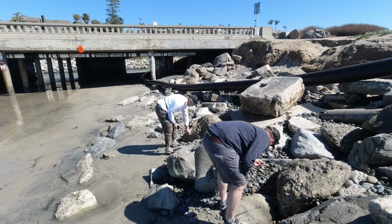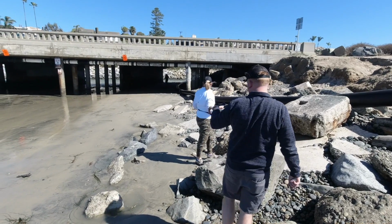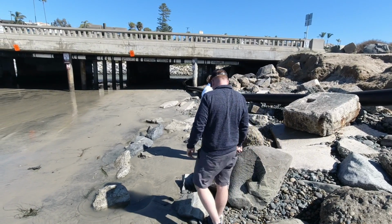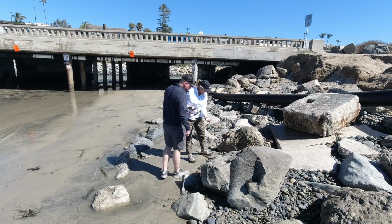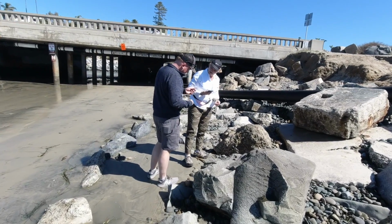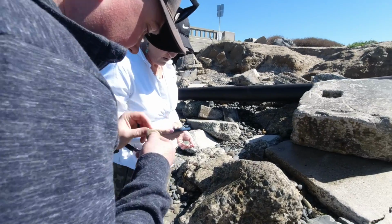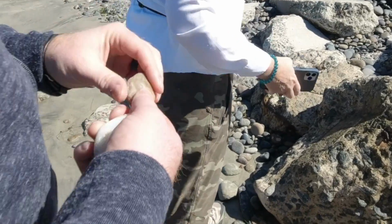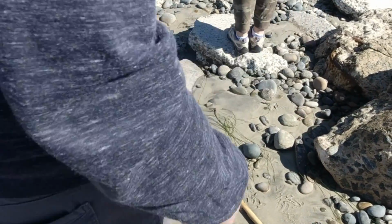I had to be really careful on these rocks here. My son almost fell stepping on an unsteady rock, but with the tide out, you could go underneath the bridge behind us and had access to a lot of the different stones. Nice little fall. Yeah.